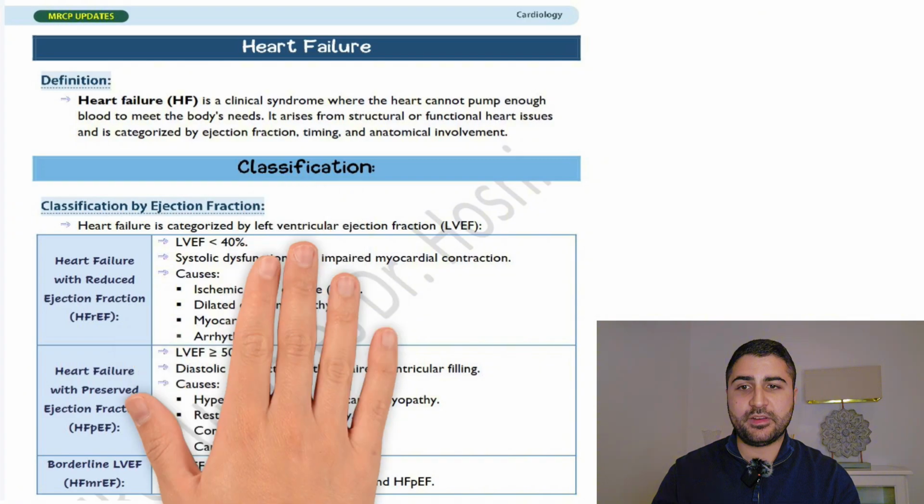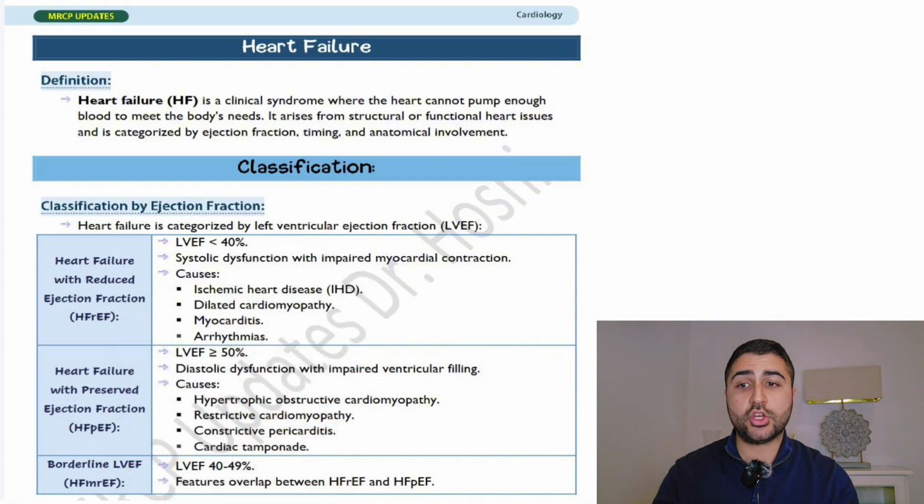Now, heart failure by definition is a clinical syndrome where the heart cannot pump enough blood to meet the body's needs. We can classify, categorize it either by ejection fraction, by timing, and also by anatomical involvement. Now, classification by ejection fraction is most common. We have heart failure with reduced ejection fraction, HFrEF, and heart failure with preserved ejection fraction, HFpEF.